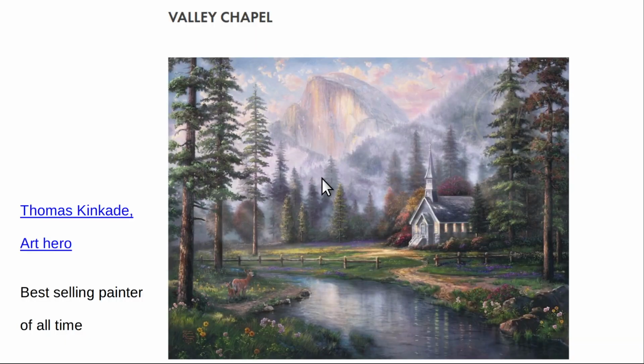Okay, now here is Thomas Kinkade, like, Half Dome here. It reminds me of El Capitan, Half Dome and El Capitan. They remind me of Yosemite. This is Thomas Kinkade. He's an American artist, the greatest selling painter of all time. And I have a bunch of his books. They're very beautiful. He has a website you can go to and buy paintings from him or buy the books from him. They're very beautiful.